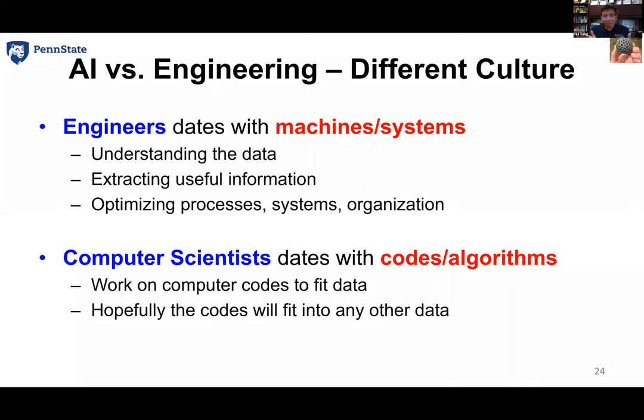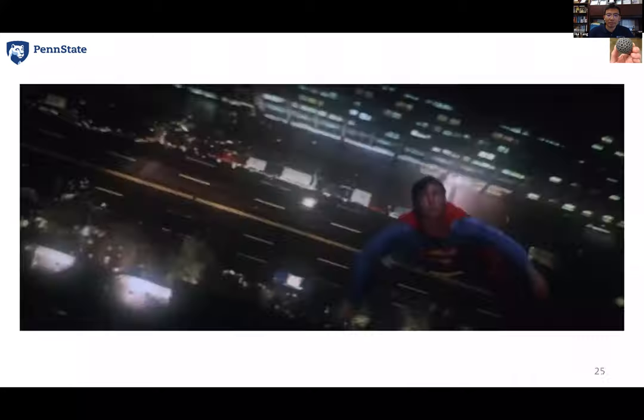So they do have different cultures. Engineers deal with machines and systems. So what we are trying to do as engineers is understand the data, extract useful information, and then optimize the process, systems, and organization. Computer scientists deal with computers, like codes and algorithms. So they work on the computer codes to fit the data, hoping the codes will fit any other data. So those are the different cultures.